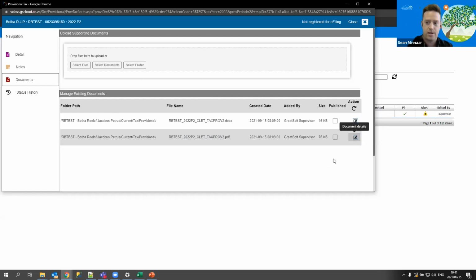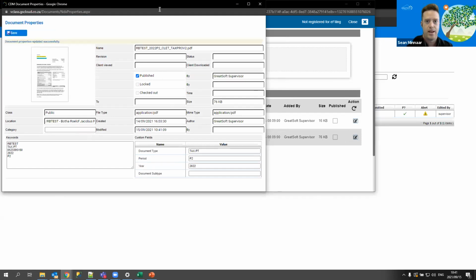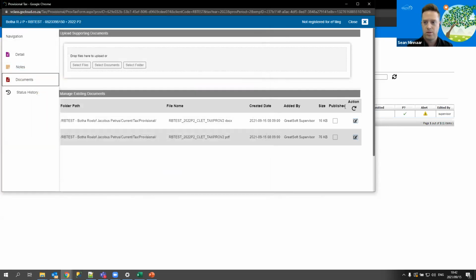Okay, so from here, I'd like to now share this document to the client. So what I can do is just click on our action button. I can see a preview of the document, and I can just click on publish, and then I can just say save. Now, what will happen is the system will automatically pick up that this document needs to be shared with the client. You can come here and you can see that the document has been published, so the client now has access to it, or rather the contact has access to it. And since Sean is the only contact associated as a tax contact with this client, only he will have access.